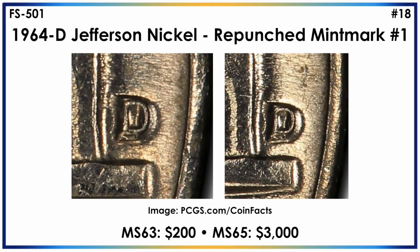Right here, there's a pretty well-known 1964D repunched mint mark, and it's one of the big ones to look for. It's a little bit more common, but it's like a $3,000 coin in mint state 65, and there are sold prices. I think there are a lot more varieties that I would purchase before I got this one, but a 1964 nickel worth $3,000 we're going to be talking about. The value goes down significantly in lower condition, but still pretty significant.